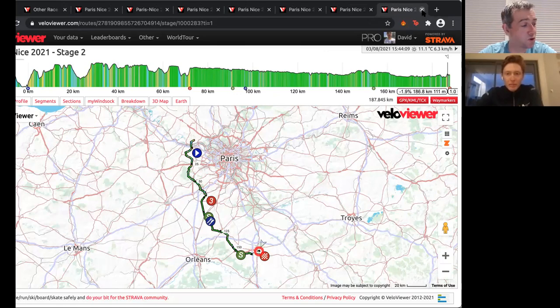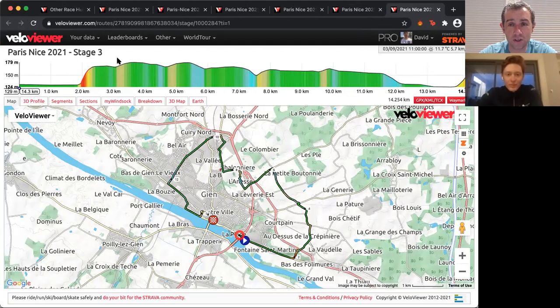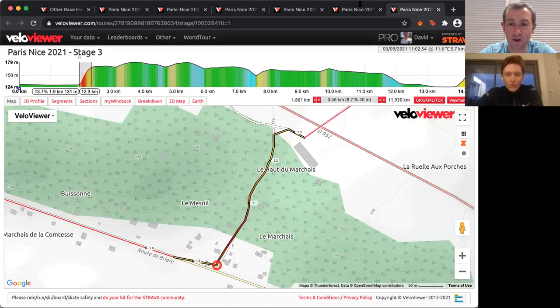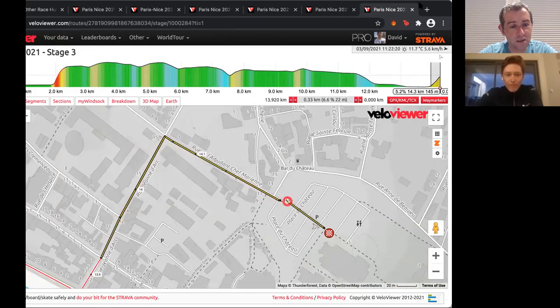Cool. Then we've got stage three, the start of the GC battle. So we have the time trial, 14.3 kilometers. We can see that we have two rather nagging climbs. The first one is short, about 500 meters at 9%. And then we have the finish climb, which again is short, 300 meters at 6.6%. So two very, very short climbs in what is a relatively straightforward TT.